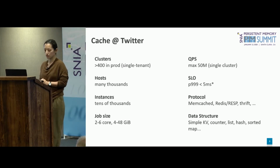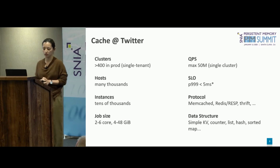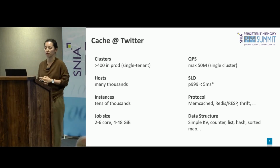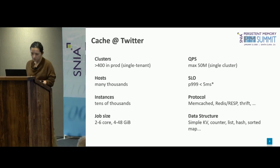And we run tens of thousands of instances over a hardware cluster that has maybe many thousands of nodes. Because of this configuration, you can see that we have to have multiple jobs running on every single node. So we tend to run small and wimpy clusters. Each job actually only takes up a few cores and uses a few gigs of memory in most cases, and sometimes spikes up to a larger size, which I will explain later.